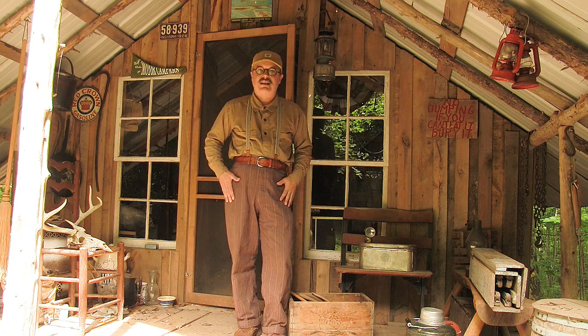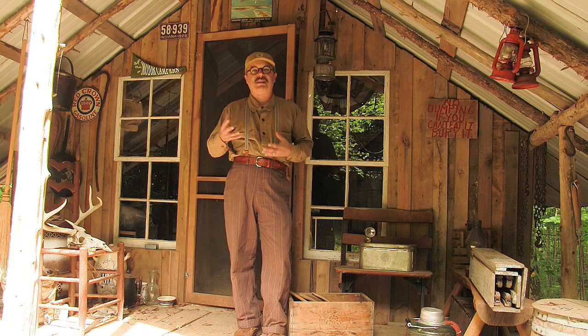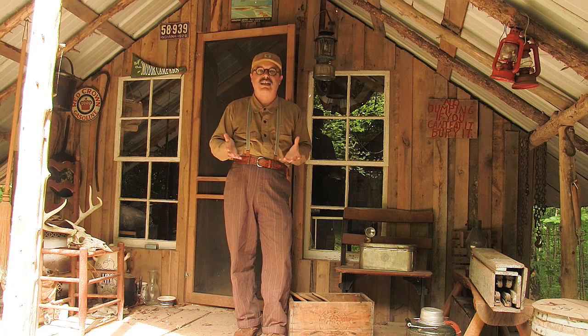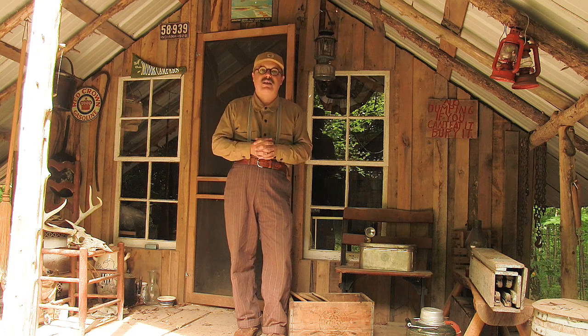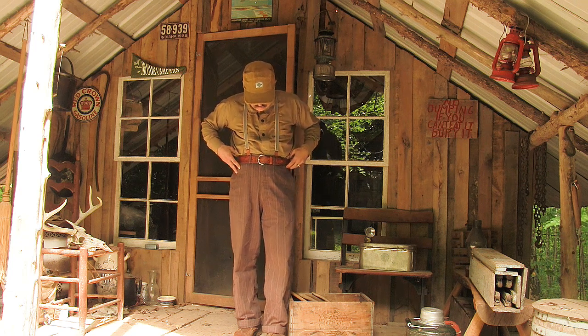These pants, I think they call them old time trousers, and also this corduroy cap. I was kind of looking for something that would be suitable for mid to late 20s, and was really quite surprised when this stuff arrived. Not only did it fit perfectly, I did order my actual size, and it still came out just perfect. So really cool there. The trousers really were impressive.